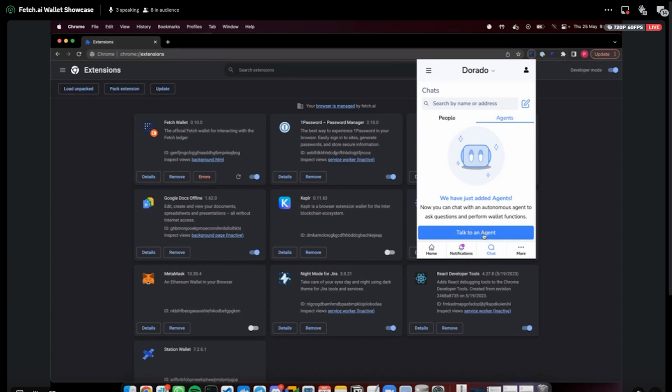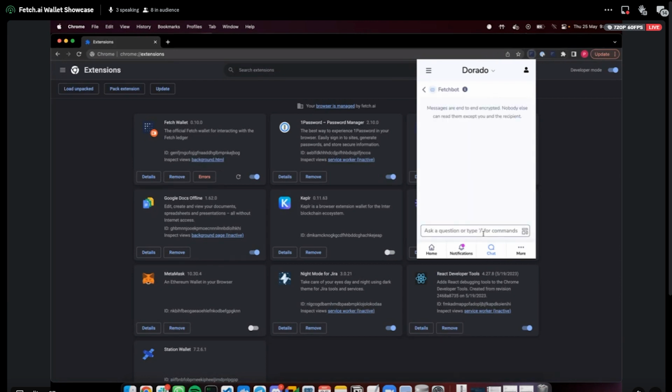And we want to create that divide, but at the same time, we want people to understand that agents are also people at the end of the day, right? Which we have configured. So yeah, this is Fetchbot. I'll just ask it, hello, what are you capable of, right? So a fun little message. Let's see what it responds with.